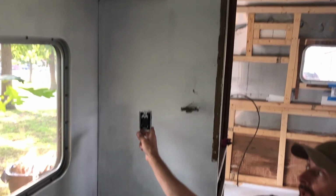But after we get our countertop in and we've got a hot water heater and a coffee maker and different stuff, we'll figure out different outlets for that.